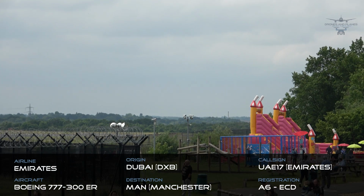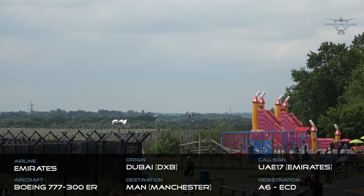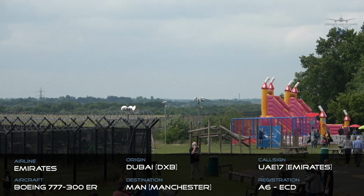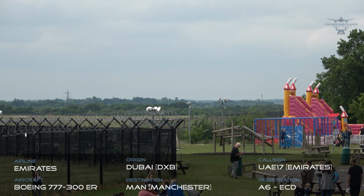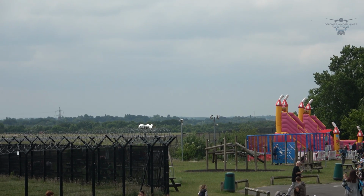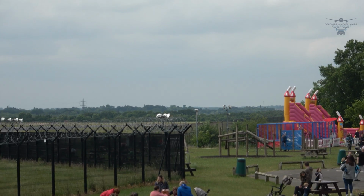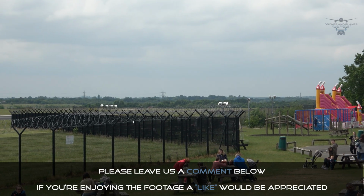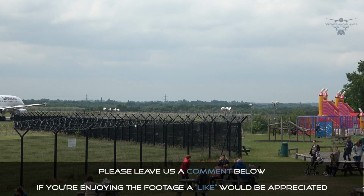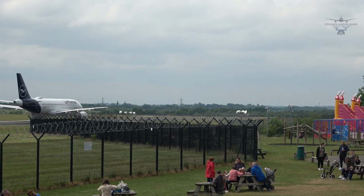And we've got the Emirates 777. It's going to be A319 shortly departing back to Frankfurt. Yeah, sorry, we've got Emirates 777 just on final now. Just waiting for that to appear. We should just see the Lufthansa come back into view. Yeah, there she is.